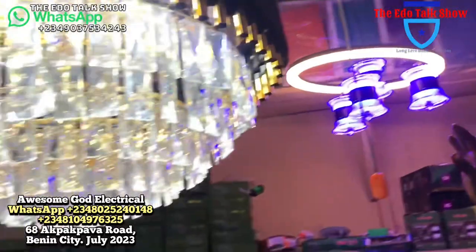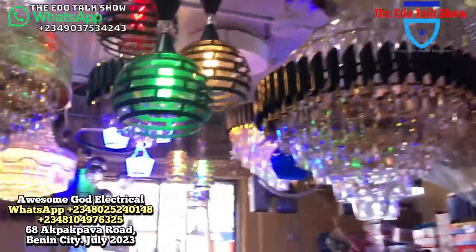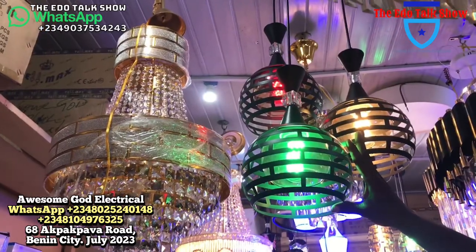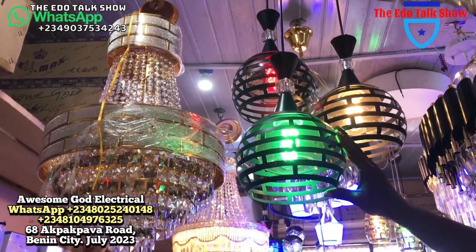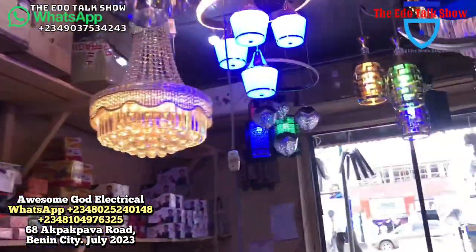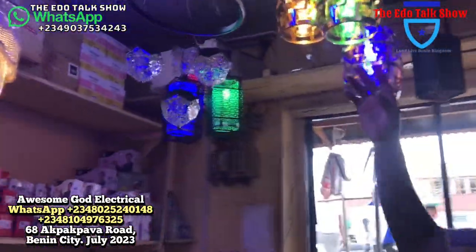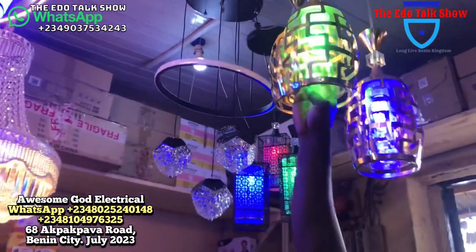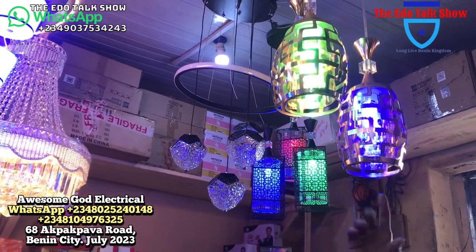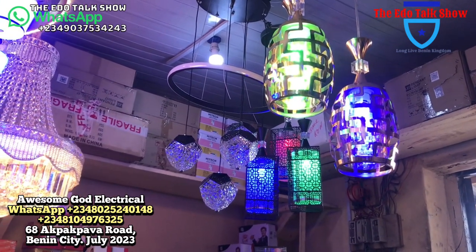So those are for pendant lights. This one is 25,000, 3-in-1. It has a different design. It uses bulbs. A quick statement about those bulbs inside: we have the ones that are single colored and the double colors. The single color is 400 naira, while the double color is 500 naira.